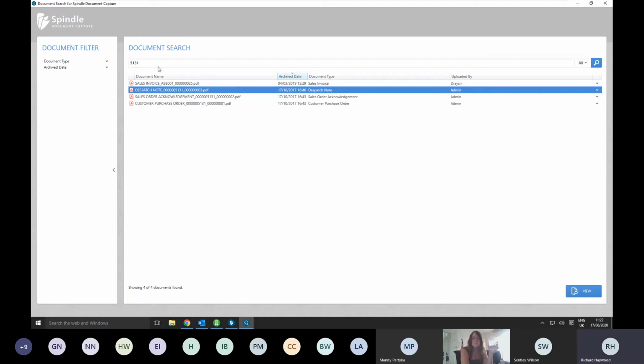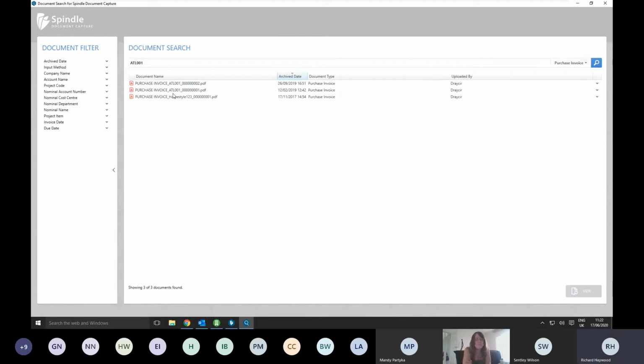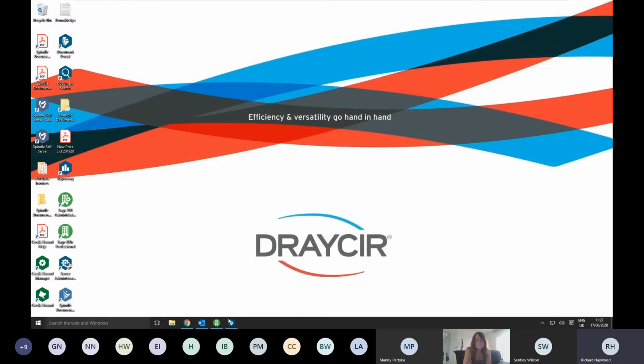There might be other scenarios where you've got the auditors in, the dreaded auditors, and they're saying to you, I'd like to view all purchase invoices for the account Atlas for a certain period of time. You can filter by invoice date and run it for a period of time like that, and all your supplier invoices will come in. You can filter more detail by cost center, department, and so on. So it gives you a lot more efficiencies in retrieving documents, whether it's for your own purpose or for the auditors when they eventually contact you.